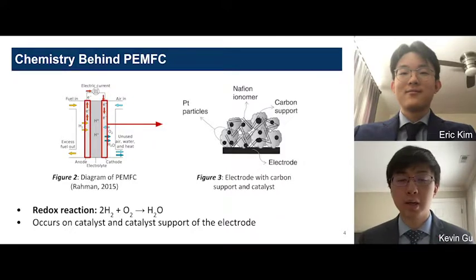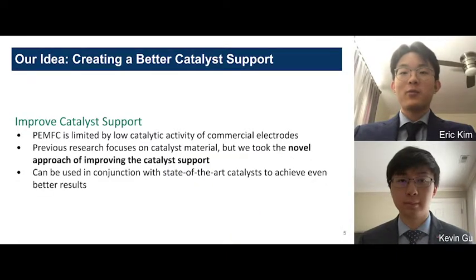However, the low catalytic activity of these electrodes prevents this technology from being widely commercialized. To improve the PEMFC performance, many scientists have focused on researching the catalyst material. We took a novel approach of improving the catalyst support, which is the foundation of catalyst performance. Our work is versatile because we can apply the improved catalyst support to any state-of-the-art catalyst to achieve even better results.